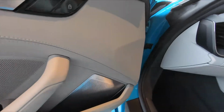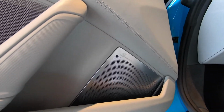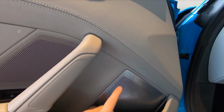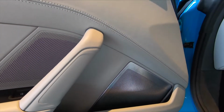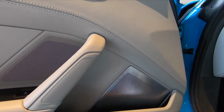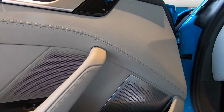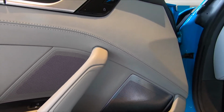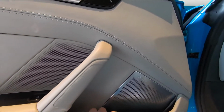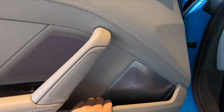Moving on to the sound system, this is optional, but it does give you quite some value. This is the Burmester sound system. As standard, you get a house brand. One level up from the house brand, you get the Bose sound system, and now this car is coming with the Burmester sound system, which is one level above the Bose. So this is the top end of the sound system options in a Porsche.